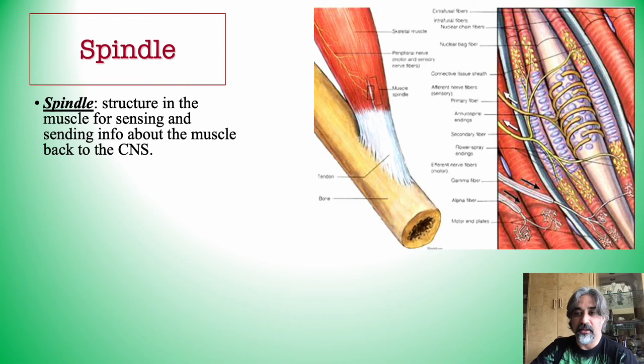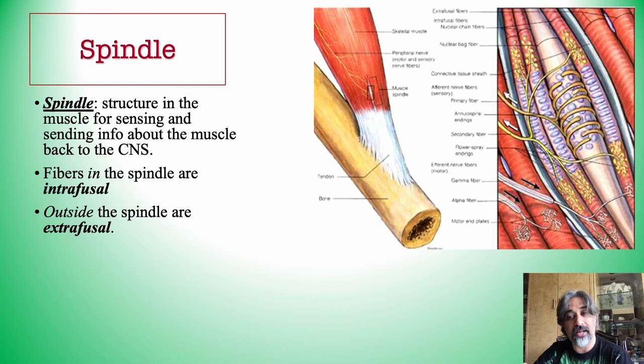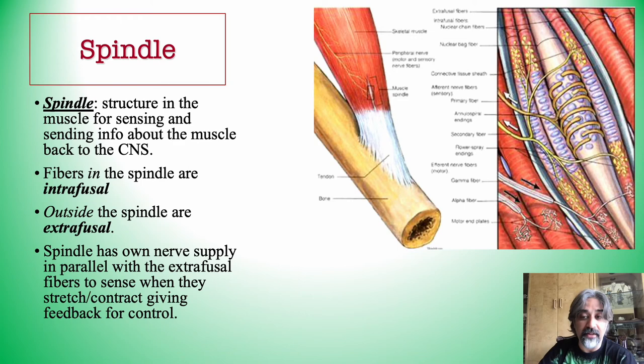It's an encapsulated organ that lies in parallel with the rest of the muscle belly that sends information about the length of the muscle back to the central nervous system. Fibers within the spindle are called intrafusal. Anything outside it, the skeletal muscle you usually think about, is called extrafusal. So there are afferents sending signals back to the CNS about how long the muscle is, and there are efferents to the spindle stimulating contractile elements within.